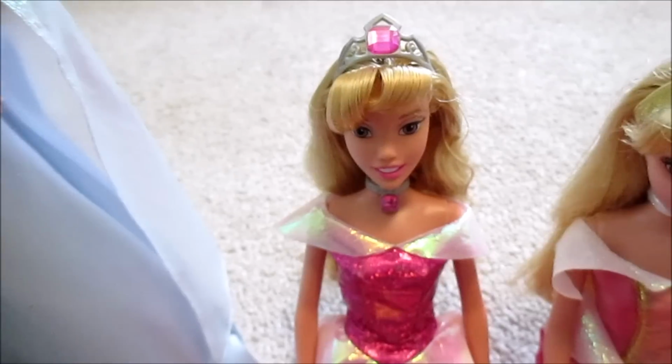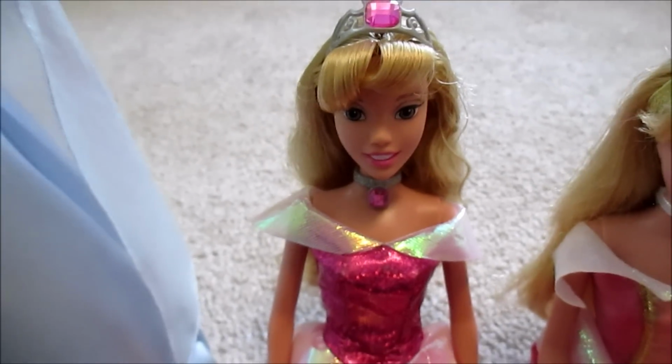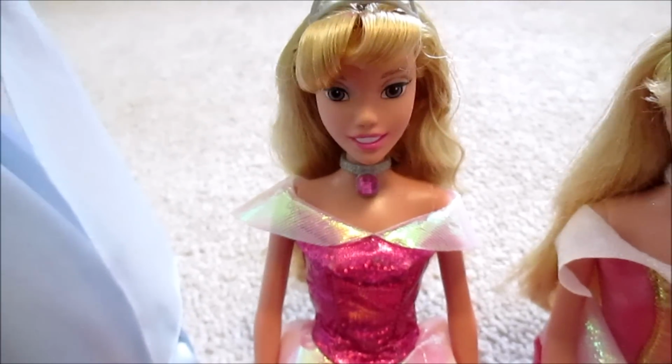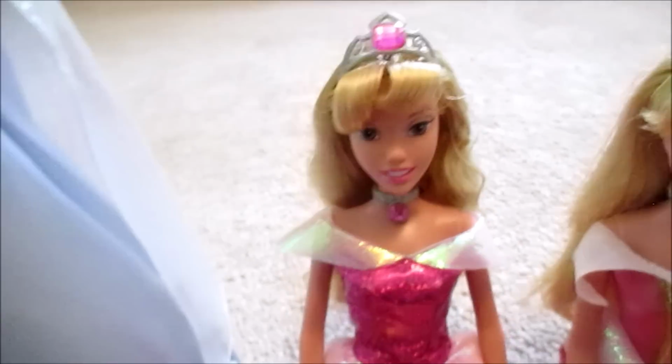They were all pretty much brand new. They had just been opened. They still had all the elastics around their crowns and the shoes and stuff. And she was one of my personal favorites. She is really gorgeous. I actually like this head mold on Aurora. I feel like some of this generation of head molds are a little awkward, but I think it really works for Aurora. Yeah, she looks nice.